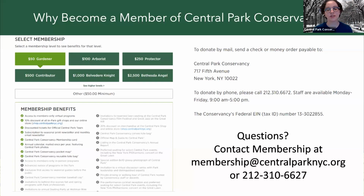We do have other levels of membership, which you can see on our page, and that goes all the way up to $10,000 per year. As your member level increases, the more in-person events you'll be invited to. For example, if you join at our $250 Protector level, you'll be invited to six in-park tours, and you'll get invites to our annual skating party at the Rink. I really encourage you all to visit our website and see which membership level is your best fit.